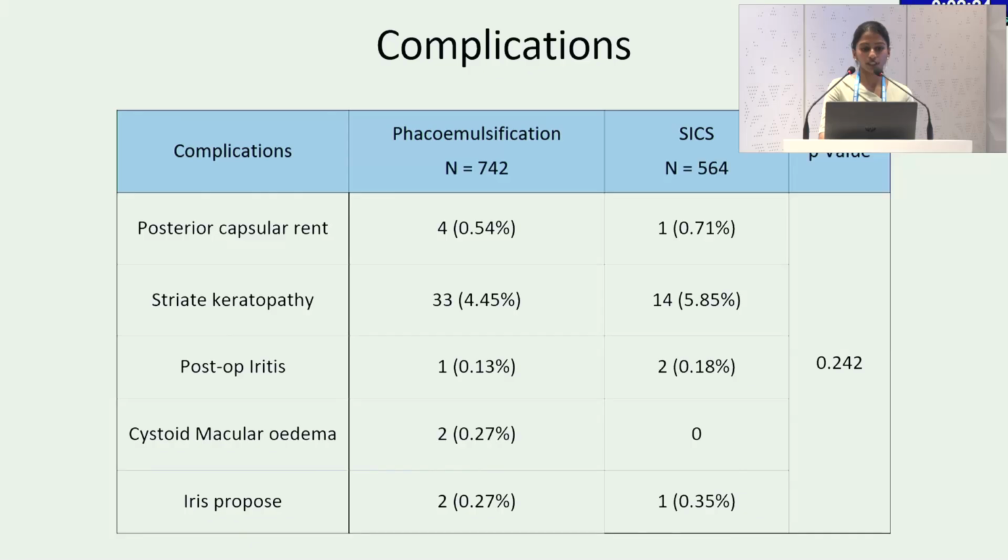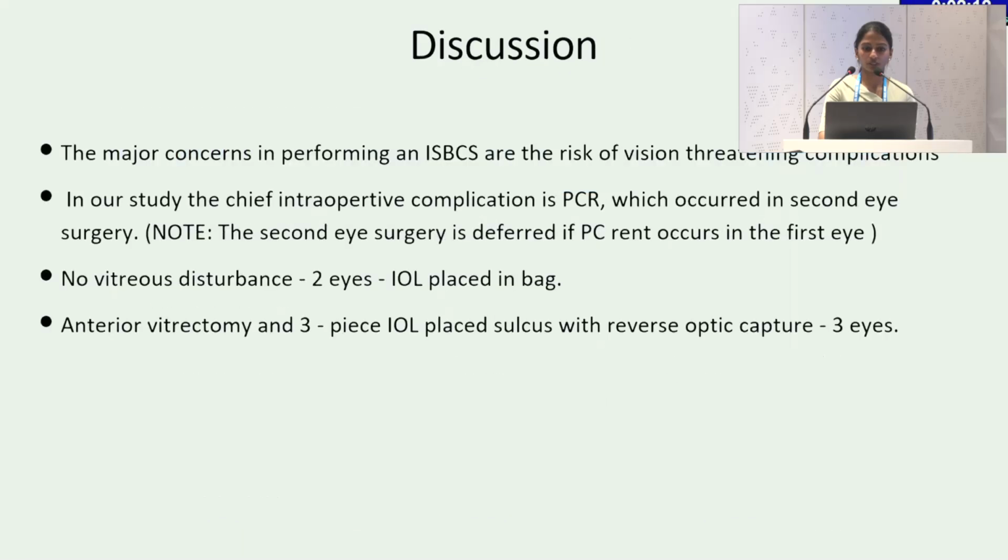And the complication rate, again, amongst both the groups. So what we looked at was the PCR, striate keratopathy, which was, again, just intermittent, and post-op iritis, cystoid macular edema, and iris prolapse. And between both groups, more or less equal. And the numbers were also, again, within the limited range.